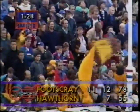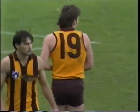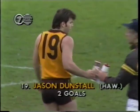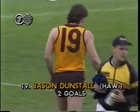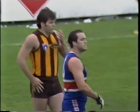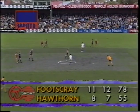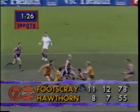Yes, that goal taking Jason Dunstall 1 goal ahead of Tony Lockett in their career tallies. Jason Dunstall now has kicked 712 goals. Tony Lockett, of course, 711. So it's amazing how they've run side by side throughout their careers. And Dunstall now 70 goals for the season. Next best Lockett, who didn't play yesterday, 54.